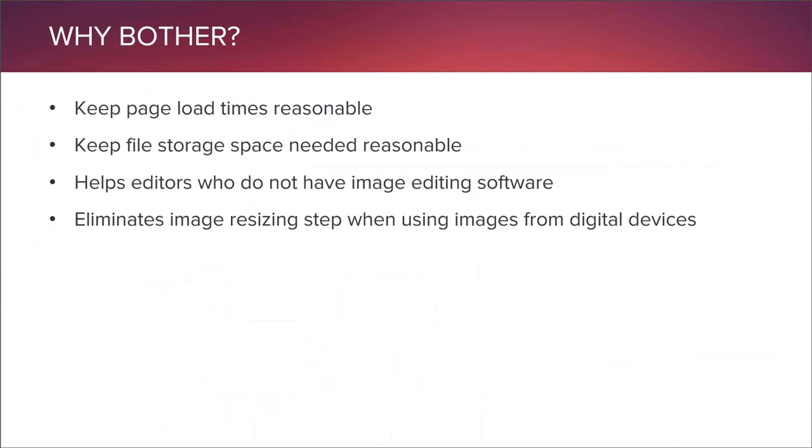And so this helps them out by eliminating that step altogether, which kind of repeats the last point: if you take a picture with your phone or a camera and you want to put it up on the website, you can almost just do that straight if you have that file size automated, so that you don't end up with these large images. That can make it easier for editors to post pictures, which makes it more likely that they will frequently update pictures, which is what you want.